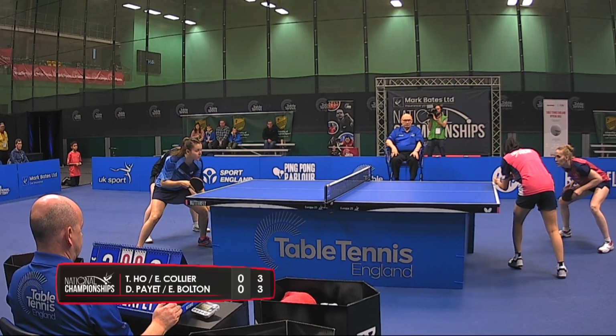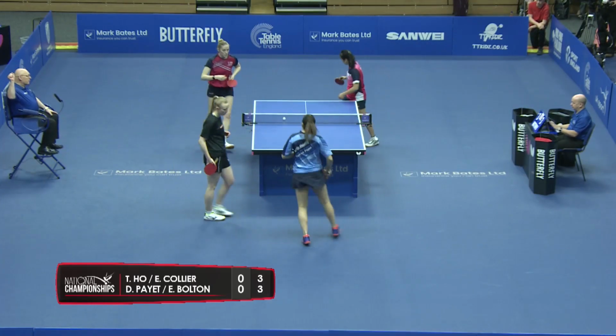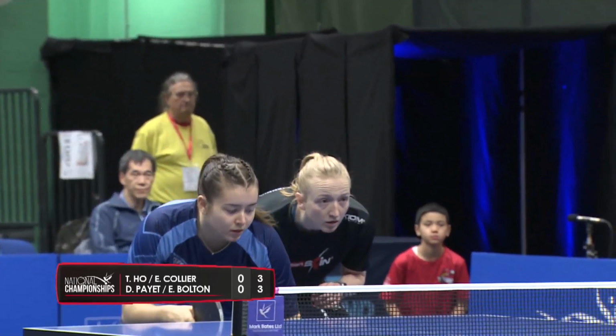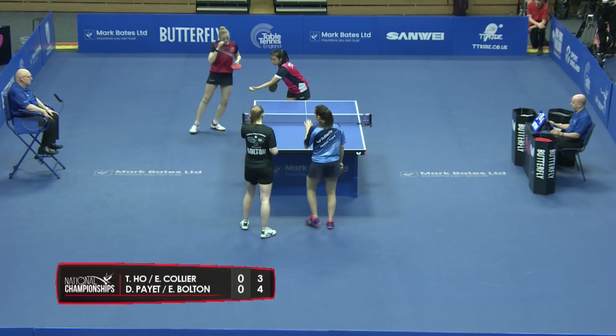Yeah. So the right-hander serves, moves out to the left. 3-4. And that creates a space, in theory, for both players to hit forehand if you're a left and right-handed combination. She's looking comfortable and confident. Looks like she belongs here.